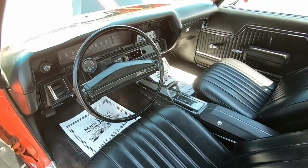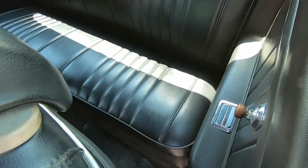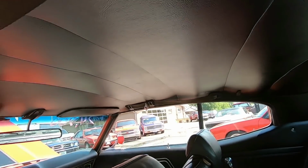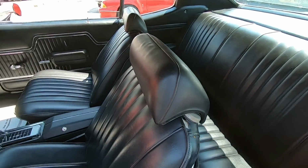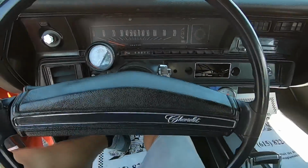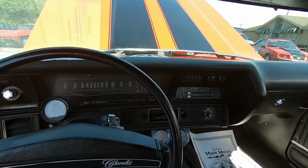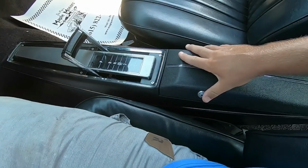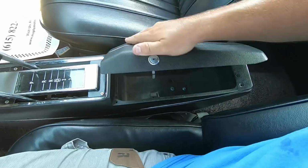Go ahead and place your bets. Do you think the horn works on this one? As we look around the car, everything seems nice and clean. Headliner looks great all the way around. Showing 39,000 miles on the dash. You know I can't stand behind that. This is a 72 model. It's got some aftermarket gauges under the dash here. Console's in good shape. A little loose there. Probably just adjust that bracket down and tighten things up.